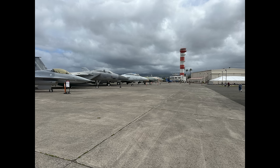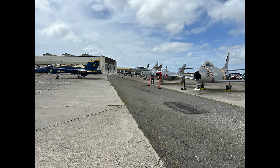Some of the other airplanes on display there for the Pearl Harbor Aviation Museum. Pretty good collection. And we're going to go inside real quick here.